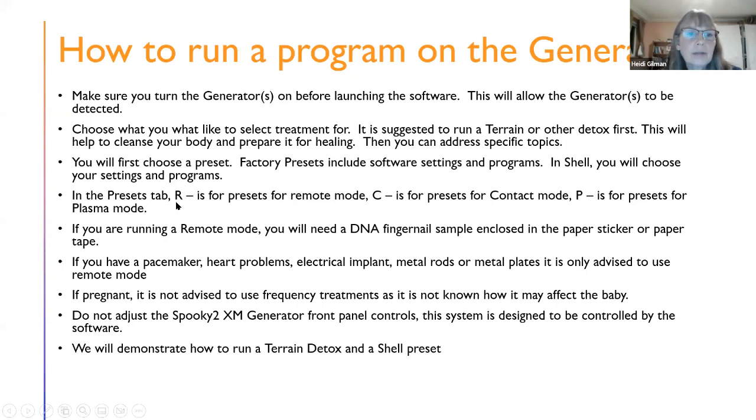In the presets tab, next to the presets, it's going to either have an R or a C or a P. R is for remote mode, C is for contact mode, and P is for plasma mode. So you would choose appropriately what you're doing. If you're running a remote mode, you need a DNA fingernail sample enclosed in the paper sticker or the paper tape. If you have a pacemaker, heart problem, electrical implant, metal rods, or metal plates, it is only advised to use the remote mode. But that's also such a wonderful thing that you can still do that.